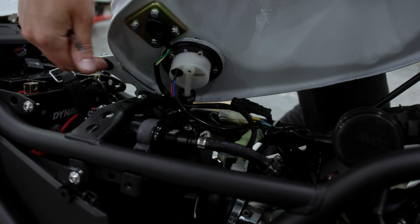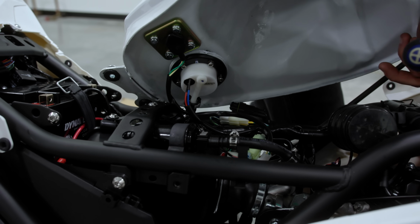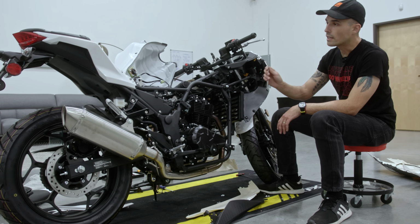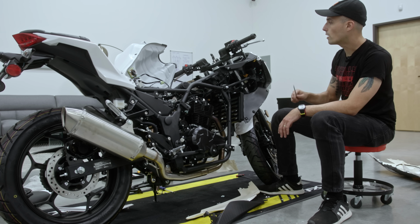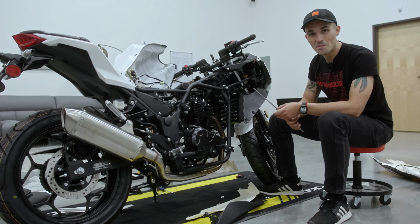The fuel line was connected, which is great. That's something I wanted to double check just in case it wasn't actually hooked up, but it appears that everything is hooked up. So we're clear to attach the gas tank back on, connect the battery, put the fairings back on, put the windshield, put the mirrors on, and start this thing up.